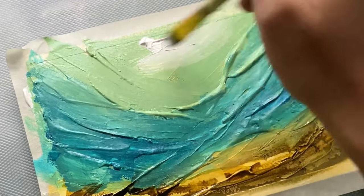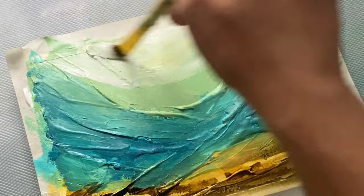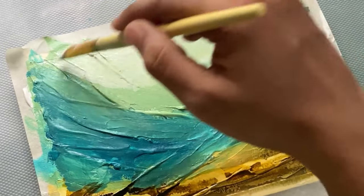For the materials, you can see at the beginning of the video, I have listed the exact shades of blue and green.